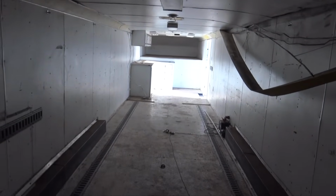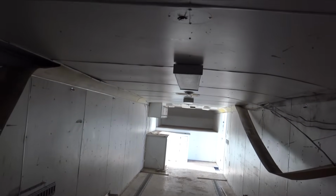Whew. She's a little bouncy, but yeah, get this thing looking a lot better. Happy that the trailer made it back. It's just crazy that this thing made it that far.